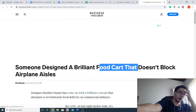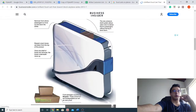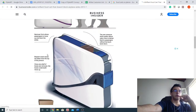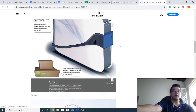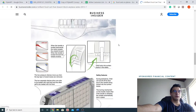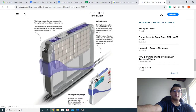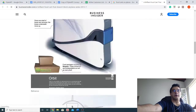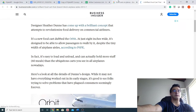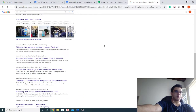Okay, here we go. So, brilliant food cart that doesn't block the airplane aisles. As you can see, this is a longer card, right? Very cool. So it's narrower. It has snack boxes that can be taken from the outside. But this is just the design, right? It also has some trays and some rails here, so that this will not tilt during turbulence. It has different compartments, but just as a summary, this is a design. It's not a product, but I felt like it was going to be cool to show you guys that.